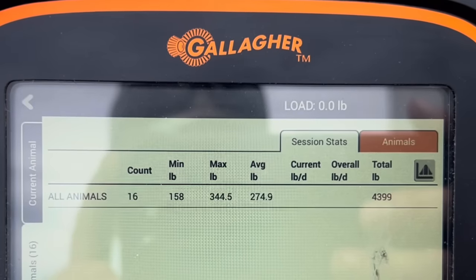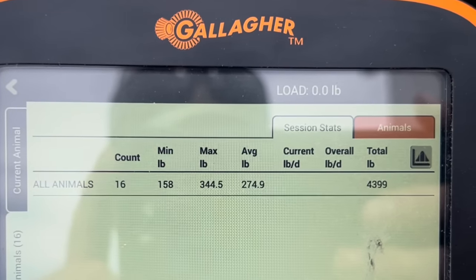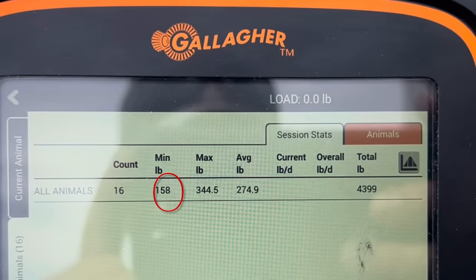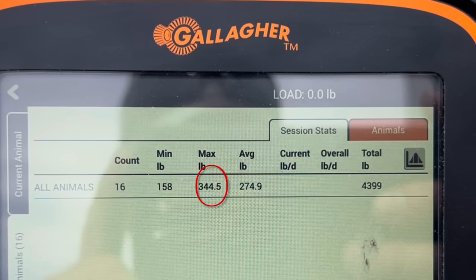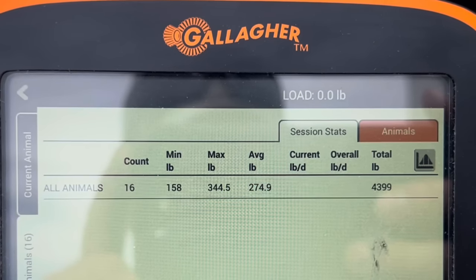So this screen is the calves that we just did today, and it lists 16. I must have forgot to enter an ear tag, which is kind of a bummer, but our minimum weight was 158 pounds. Our maximum weight, or our heaviest calf, was 344 and a half pounds. And our average weight on this group of calves was 274.9, let's call it 275 pounds.